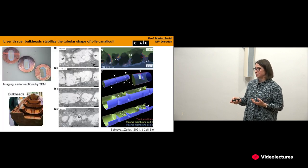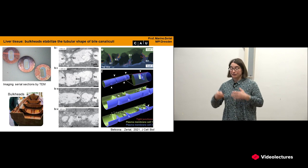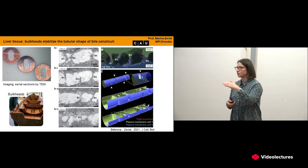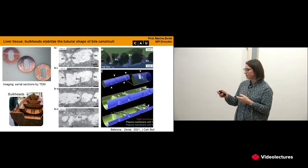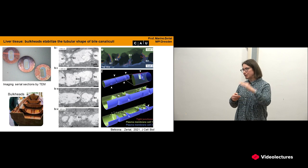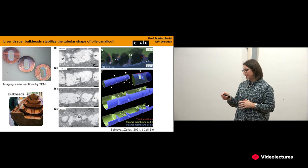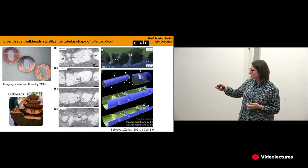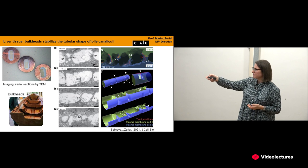So my job then was another technique. I had to make serial sections because we needed to see the volume, not just one single section, but a bigger volume through the bile canaliculus. Serial sectioning, imaging, and then putting them together was a good way to find the answer. So here you see selected images, sections, a little bit with distance.